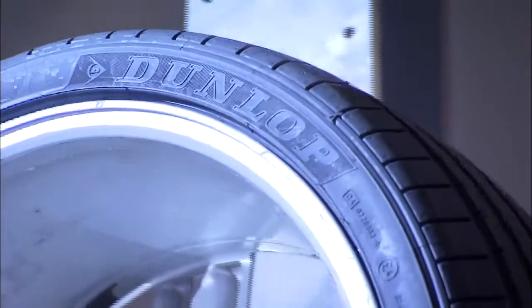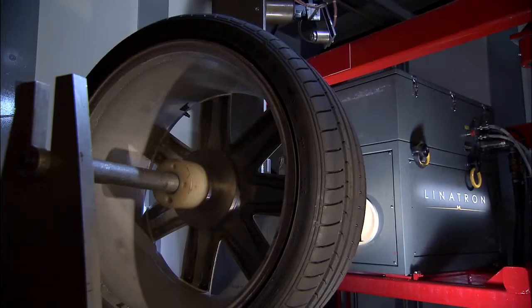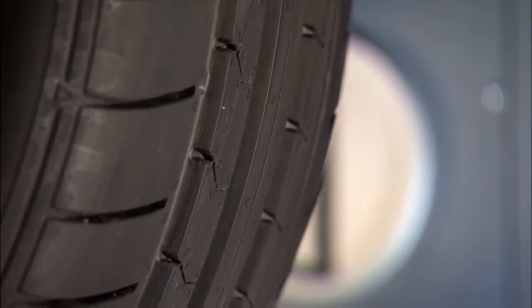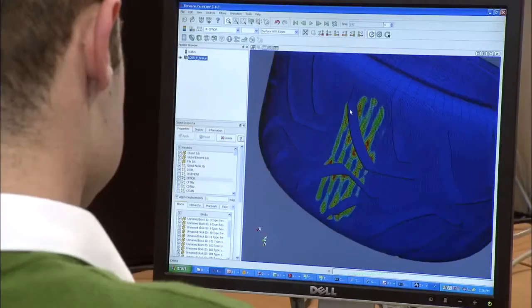In research and development, everything's done to accurately align the characteristics of the tire with those of the suspension. As here at Dunlop, tomographs and powerful CAD and simulation software are used together to give the tire the characteristics needed for perfect interplay.